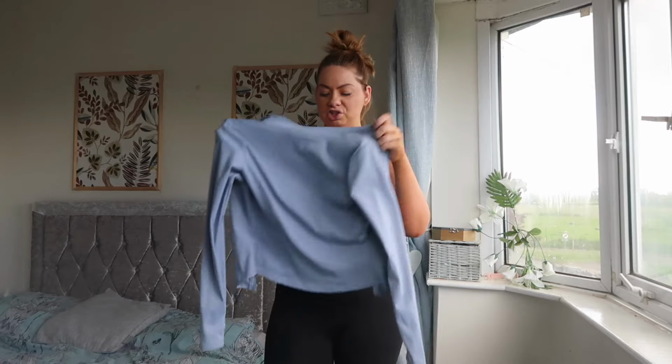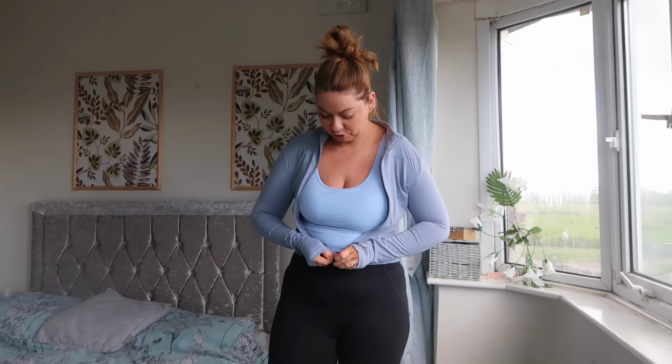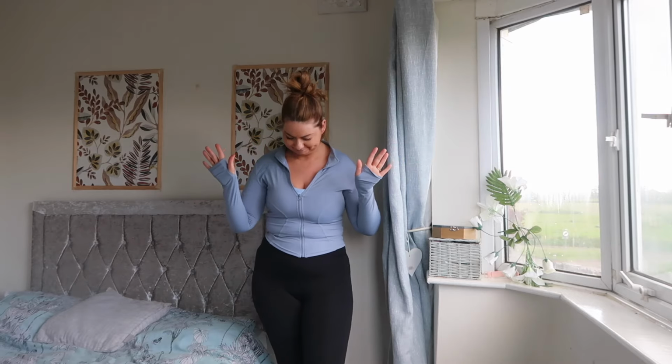So next, we're trying the yoga jacket on. Again, this colour was really out of my comfort zone. But I'm starting to think that blue might be my colour, because I just love this top. And I feel like I'm going to absolutely love this zip up. It does go all the way up if you want it all the way up, or if you want it a little bit more like an everyday jacket, you have got the little holes just here, as you can see. Absolutely in love. I love the way this just cinches you in.